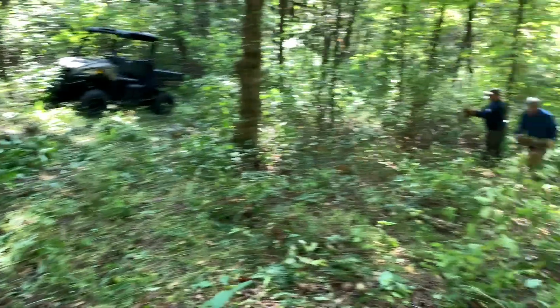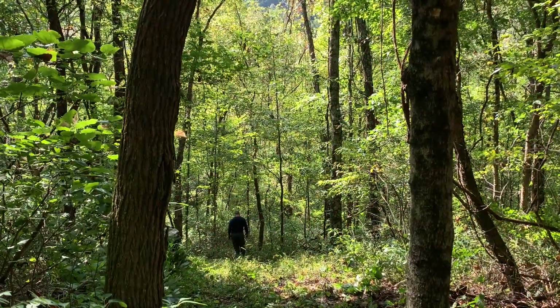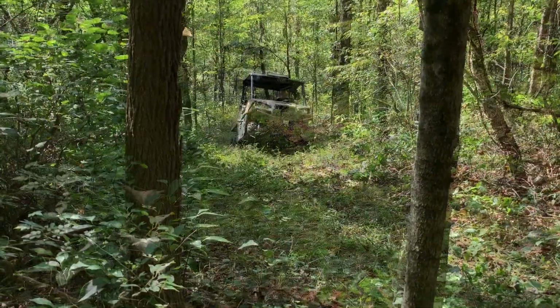All right, we're just going to cut to the chase here, and we're going to hit the Widowmaker. We're not completely done yet. We got a lot more work to do, but we're going to give it a good run from the bottom going up on our side of the hill and see how it does.